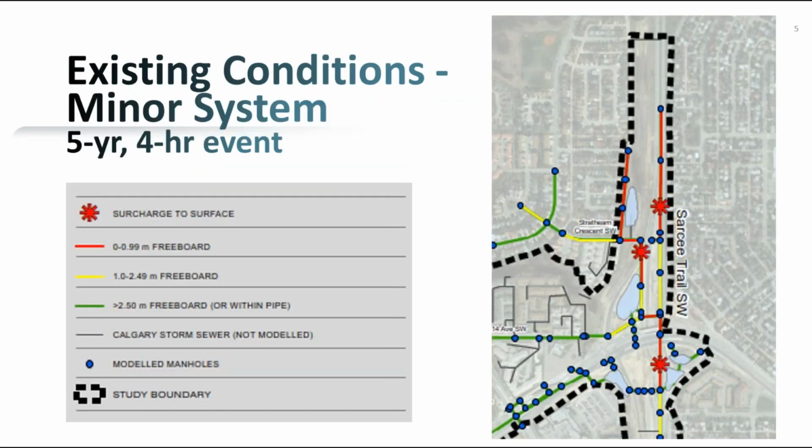And then just a zoom in of the minor system here. When we modeled our 5-year 4-hour event, we actually saw a surcharge to surface at a few locations along Sarcee Trail, and those are shown by the red asterisks in the figure here, just on the right. And then, as you can see, quite a few segments of the piping system along Sarcee Trail were actually flooding.